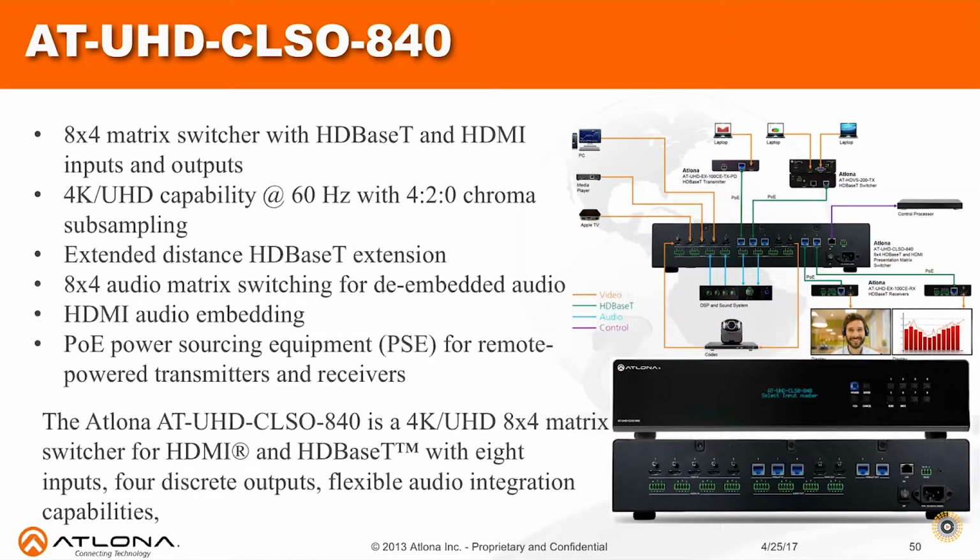And then stepping up 1 level from the 824, earlier this year we released the CLSO 840, which gives even more matrixed video outputs. This now has 4 matrixed video outputs, so I can have 4 different sources live at any one time. Again, if I'm doing something like a large conference room or a government application, like a courtroom, or a hotel application with a ballroom with multiple divisible rooms in it, this becomes the ideal solution for that application.